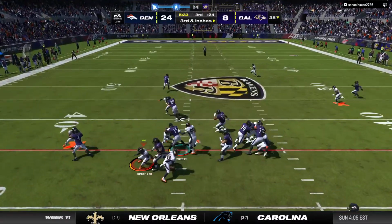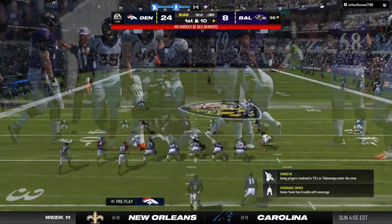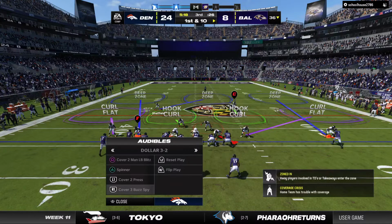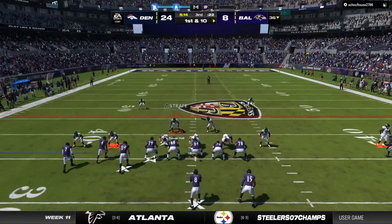They'll try and run for it with Elliott. And he's able to get the first before he's taken down at the 36. And now they're in the hurry up. And the first down. 1st and 10 at the 36.